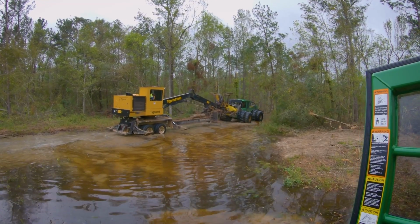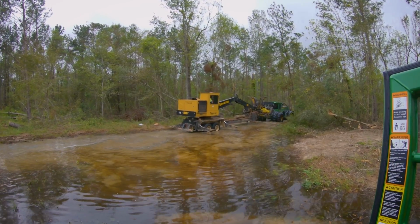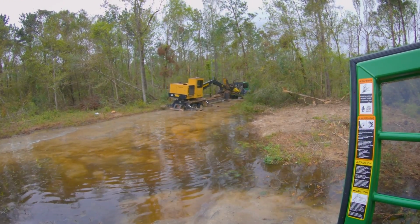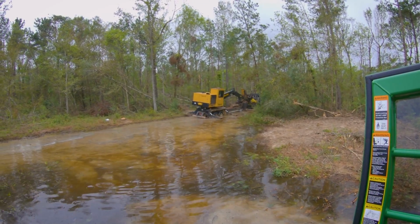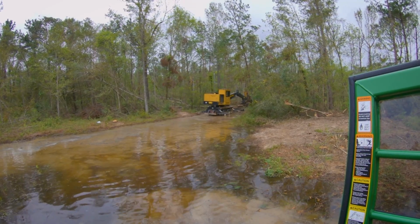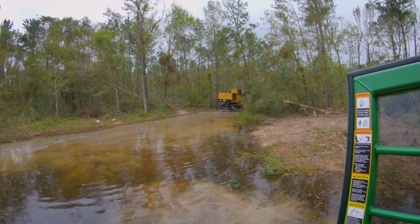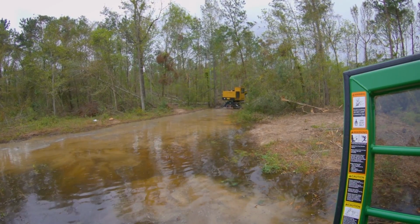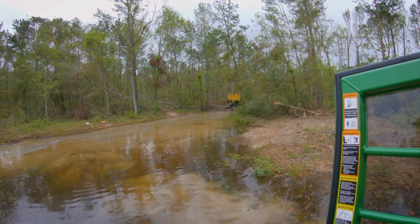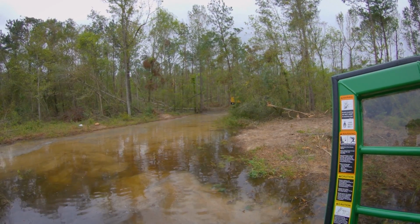I'll try to get you level. Just gonna take it nice and easy across there. See how deep it gets real fast. It's done halfway up the wheels on the loader. I mean, I'm not worried about it sweeping it off or anything like that. That's my biggest concern right now, is getting them across this culvert, because that culvert is very, very narrow. Looks like he's gonna make it.